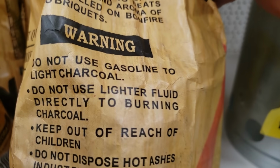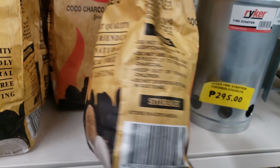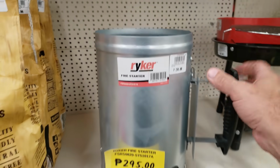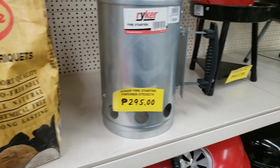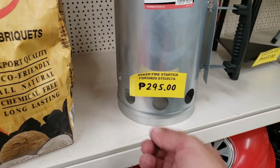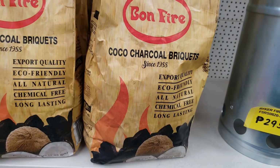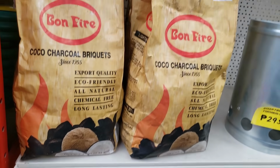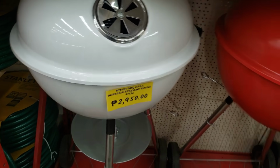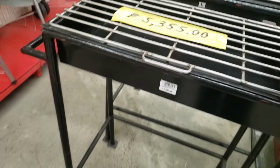Yeah, and please don't use gasoline to light it. If you got one of these, all you need is just a little bit of scrap paper, or even a little bit of some of the peelings off of coconut or anything. You can get it going underneath here, and the way it drafts, it'll really get that charcoal going. But that's pretty cool right there. They got little small bags. They got a little white grill here and a red one as well, all the same price. Then they got these like local made ones here.